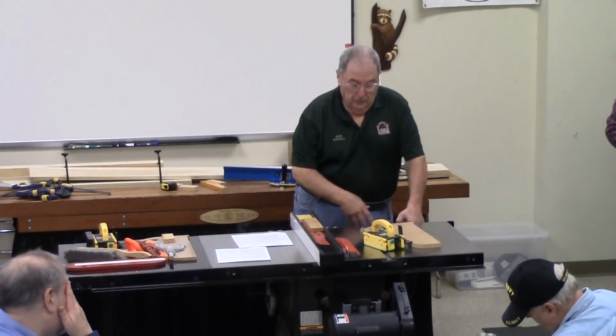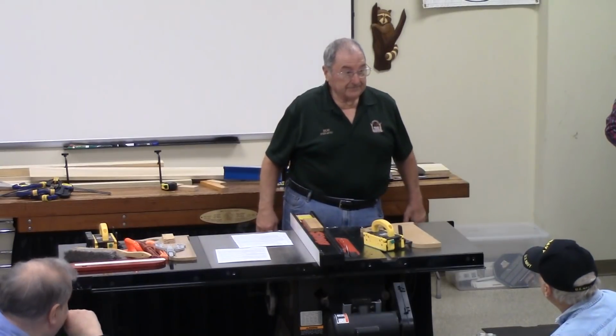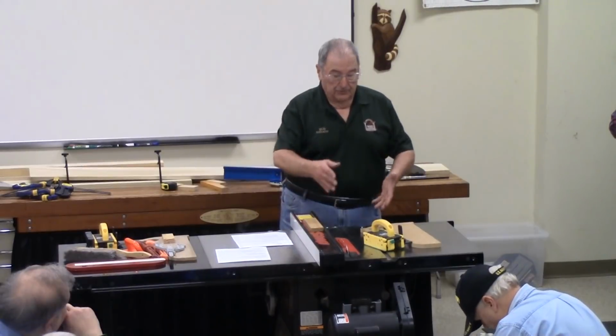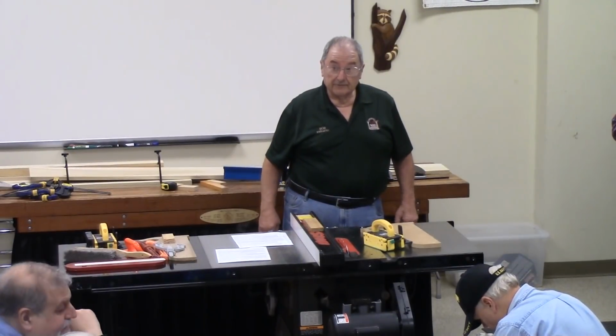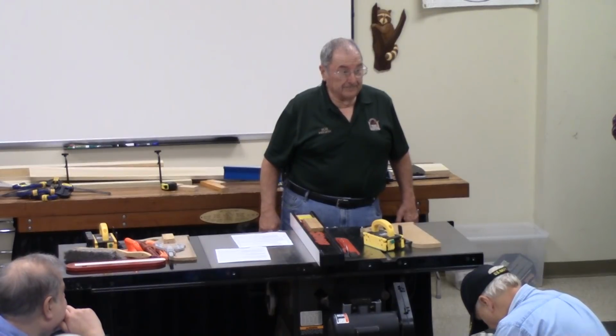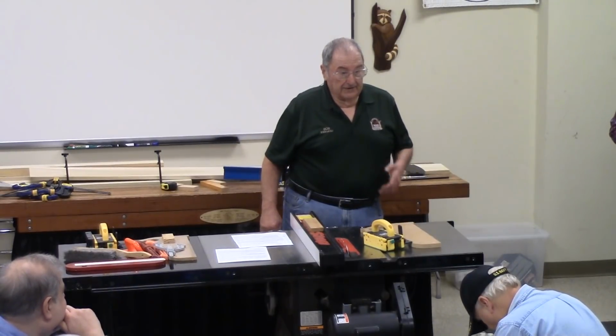Your saw should be equipped with some type of a switch like that. You want to put it in a place that you can get to when you're in a posture like what I was demonstrating there. And you want to memorize that location mentally so that you can hit that thing to get it off.